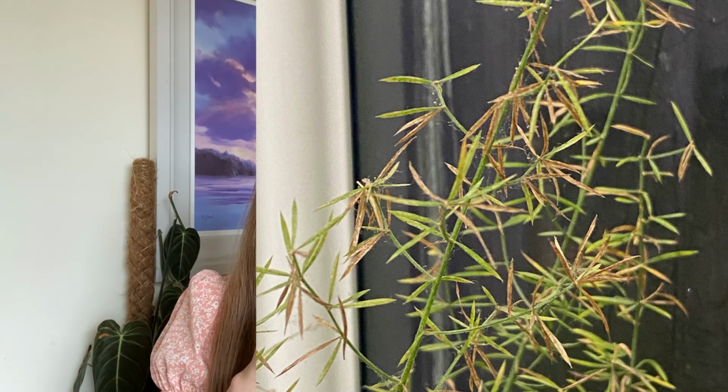Basically, I moved my old variegated monstera into that spot because it's really great for light, and that had spider mites last night. I noticed it, and then I looked at my fern, and my fern is covered.